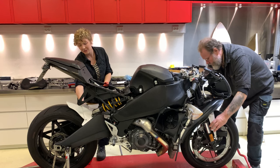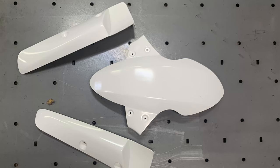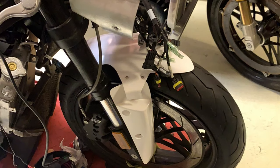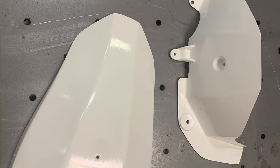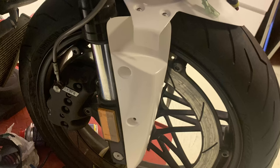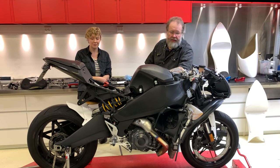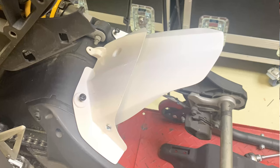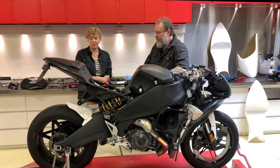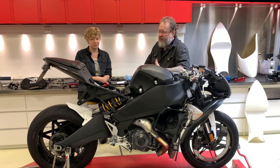Yeah. They're quite expensive, because our fiberglass guy, here you got a screw. Our fiberglass guy, well, he says it's not so much difference if he does a tank cover or if he makes a small part. You need an alternative in the optical way to hot up your EBR 1190. Front fender and the rear fender. The front fender fits all XB too.